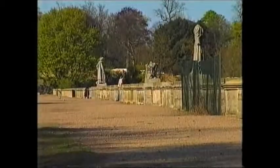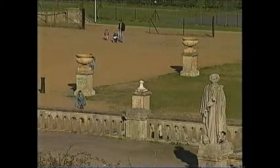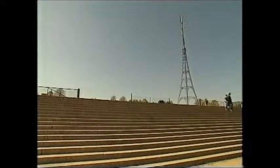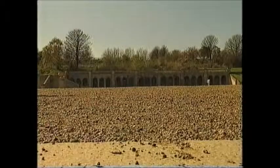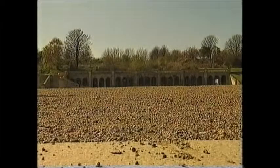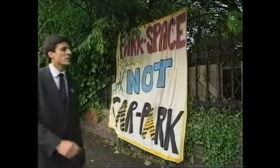We would like to see a people's park. This could feature statues of great historical figures such as Joseph Paxton, the architect of Crystal Palace, along with a model of the original building. There could also be an ecology park and an art gallery where local people could exhibit their work. We've even enjoyed the support of eco-warriors, whose presence has done a lot to bring this important local issue to the wider public.